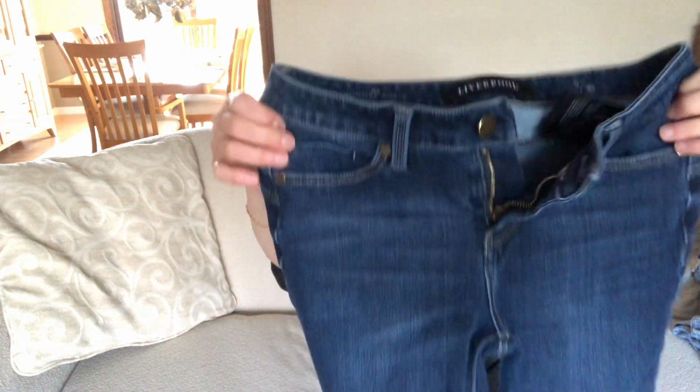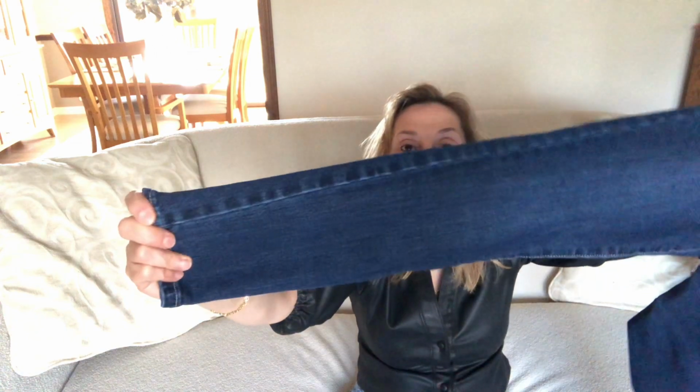And the last dark wash pair I have to show you is by Liverpool that I got when Mix and Match was going out of business. And they're just a plain dark wash skinny. They're very much a jegging type of style where they're stuck to you, which is okay when I'm wearing tall boots. I know everyone's like, oh, jeggings are out of style. I am not getting rid of these. These fit me well. I like them.